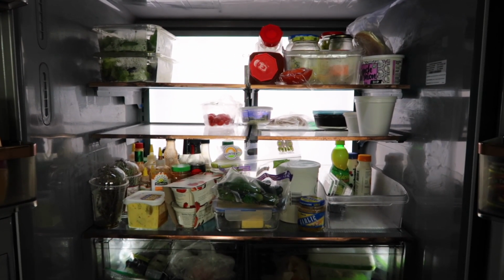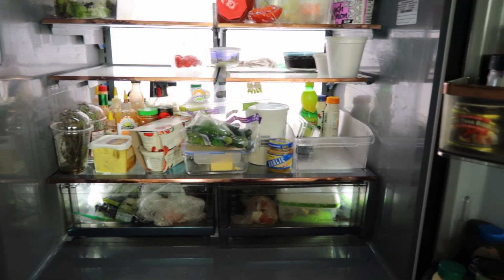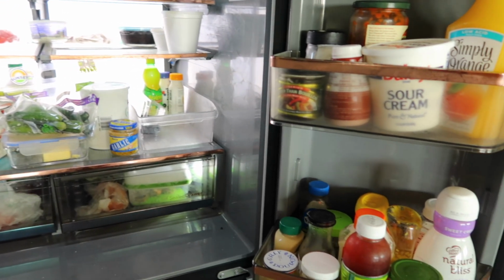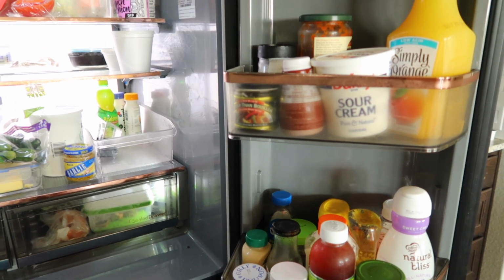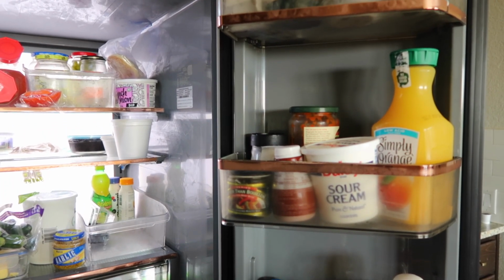All right, so this is what we've got going on in the refrigerator. I'm going to go ahead and pull everything out so that I can clean the drawers and the shelves. And then we're going to go grocery shopping so that I can get some things put back into this refrigerator.